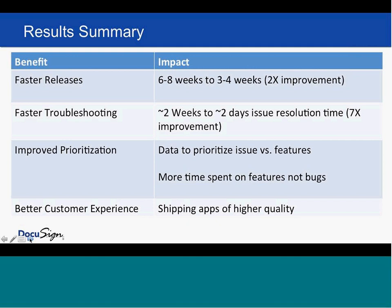It not only allows us to put bug fixes out faster, it allows us to put features out faster, because now we're spending more time on features. So it works in both ways there.